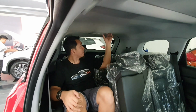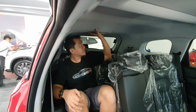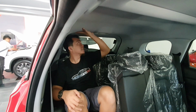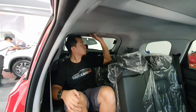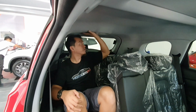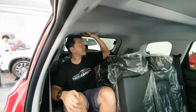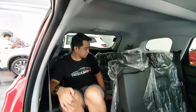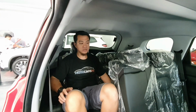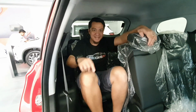And napansin din pala ako merong dome light dito. Pero kung ito sana ginawang flat na lang siya, it will give another headroom sana, pero hindi ko alam kung bakit hindi yung design. So pag hindi pwedeng magtatlo, dalawahan lang talaga dito. And papakita ko sa inyo kung paano yung pagbaba ng 5'11".